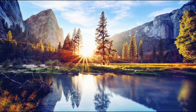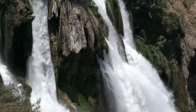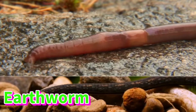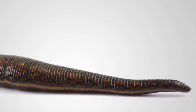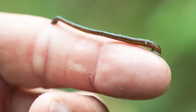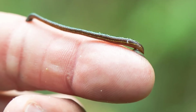Leeches are segmented parasitic or predatory worms that comprise the subclass Hirudinea within the phylum Annelida. They are closely related to the oligochaetes, which include the earthworm, and like them have soft, muscular, segmented bodies that can lengthen and contract. Both groups are hermaphrodites and have a clitellum, but leeches typically differ from the oligochaetes in having suckers at both ends and in having ring markings that do not correspond with their internal segmentation.